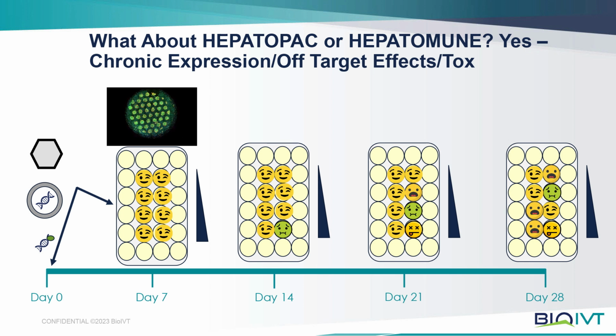Are those cells going to eventually take over and repopulate the liver? Are they going to become less fit? And maybe they'll die off and you won't have to worry about off-target effects, as long as they don't die off all at once.